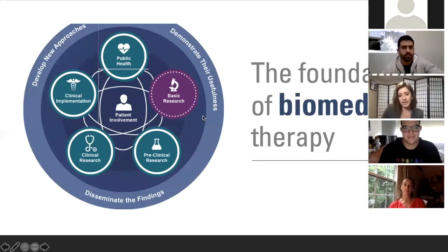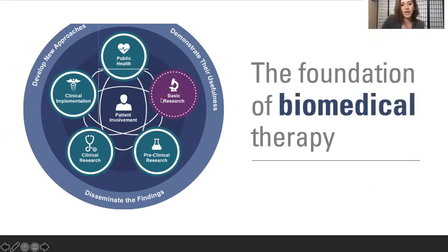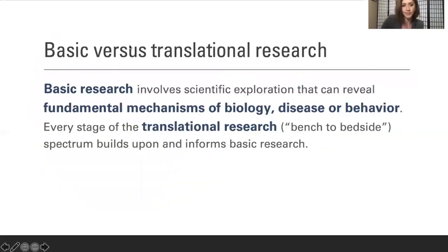Basic and translational science, in essence, are the foundation of biomedical therapy. So we have all these different ways of tackling health problems, and those can be things like implementation science, clinical research, preclinical research, public health research. And if you're investigating the actual mechanisms of disease, the biomedical therapies rather than the public health therapies, that's going to lead into this basic and translational realm of science.